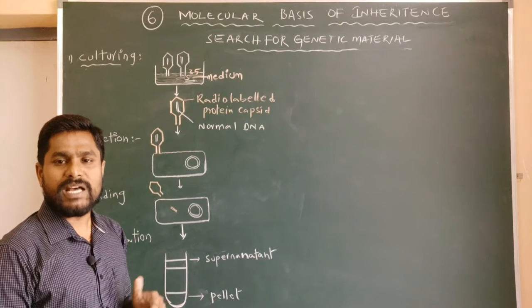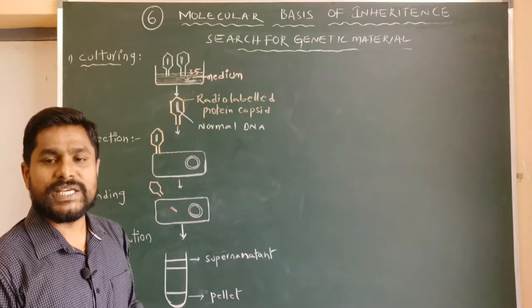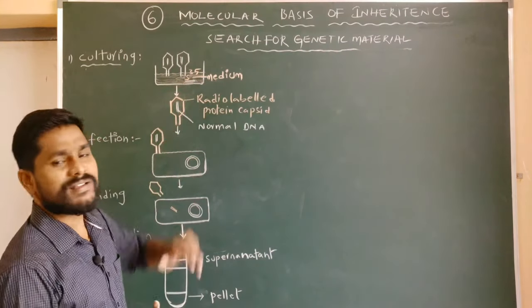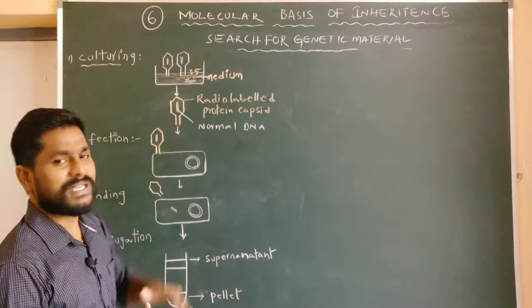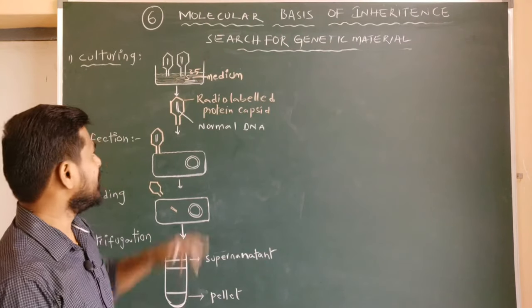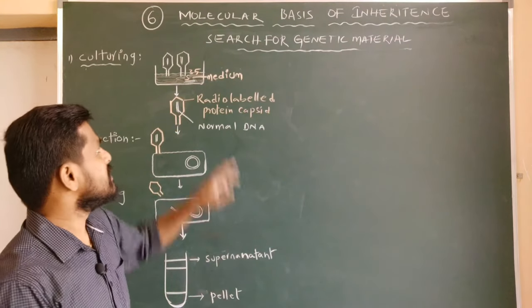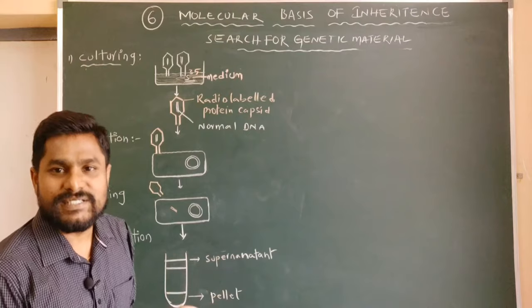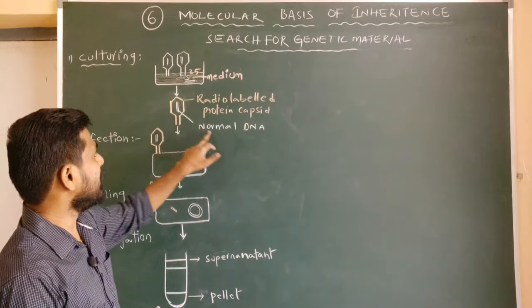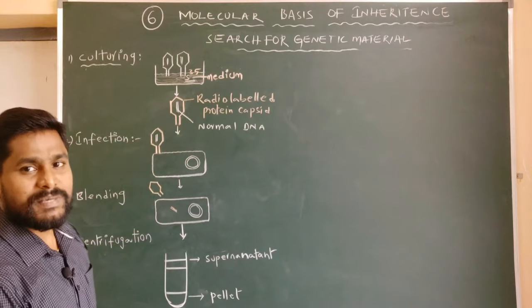So at the time of manufacturing of this protein capsid in this medium, they utilize the radio labeled sulfur so that the protein capsid became radio labeled. But at the time of manufacturing, the DNA doesn't utilize this radioactive sulfur because it doesn't consist of sulfur, so that the DNA became normal. Okay, this is the first step, culturing.